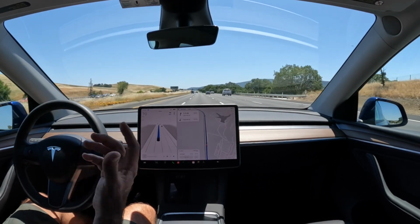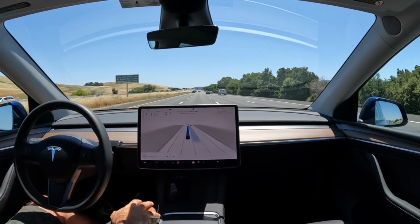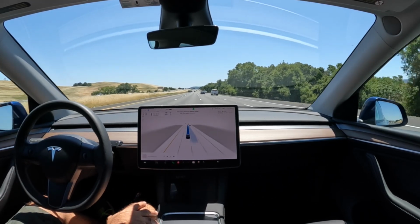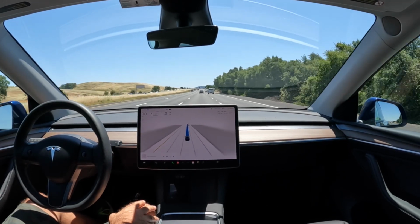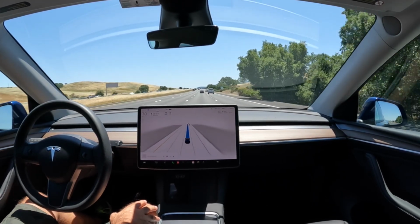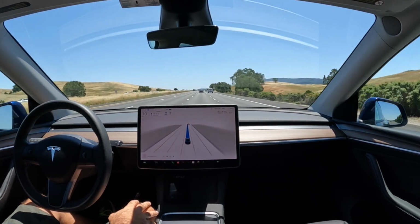For now, I'm just using the one video feed showing you the visualization for FSD and the roadway, and trying to capture as much as we can. But if we get a lot of people watching the videos, we might add other stuff. I'm definitely planning to add a close-up view of the visualization so you can see that in a little bit more detail.